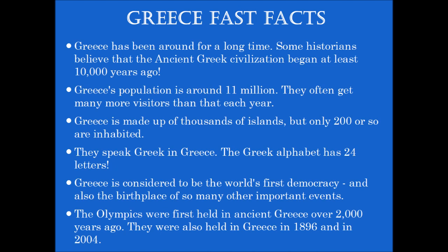So those are just some facts about Greece. Again, it's a fascinating country. It's been around for a really long time and has brought a lot to the world. So next we're going to dive into some pictures.